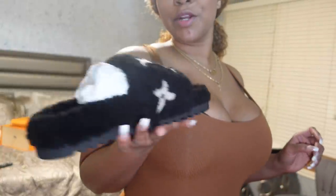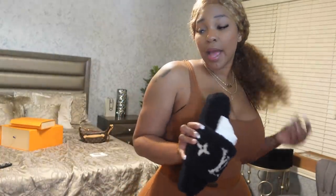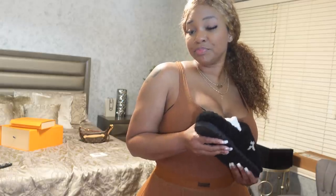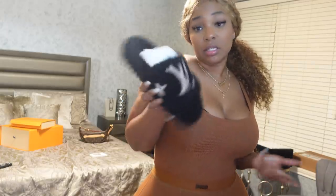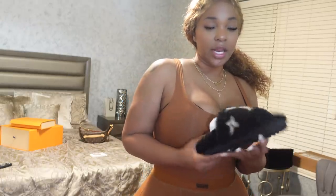If I still want to return them, get my money back, I can. Y'all know I'm one of those people. I kind of sit on items for a few days until I actually decide. I mean, I got 30 days, but I'm probably gonna keep these. I like the way they look on my feet. And I just like how wide they are.